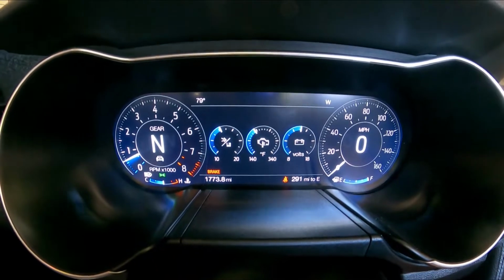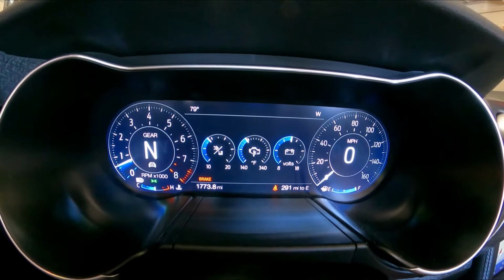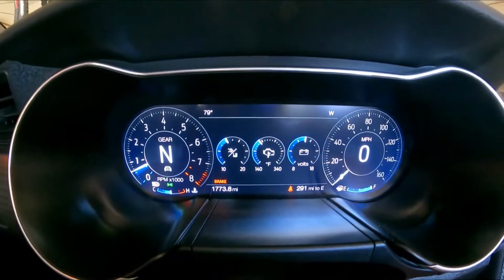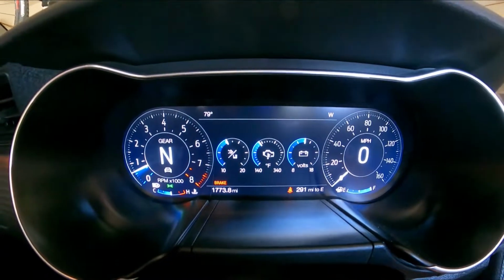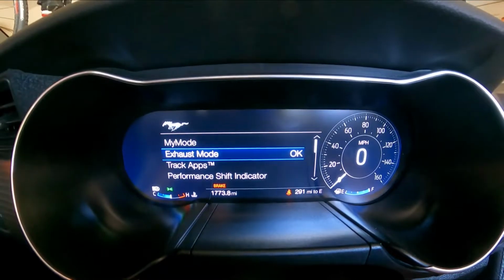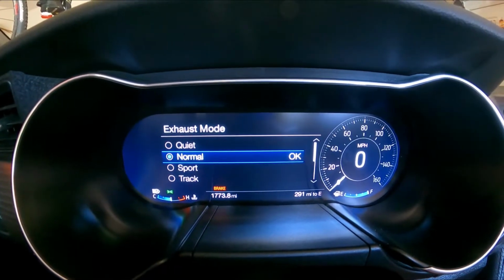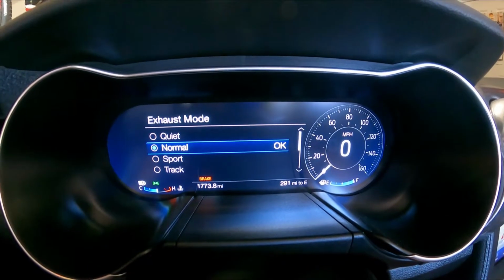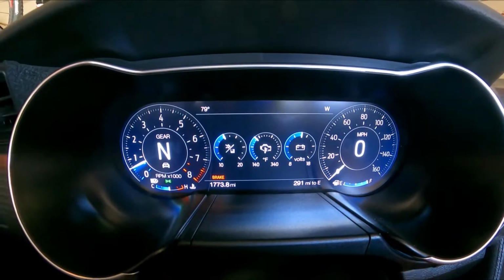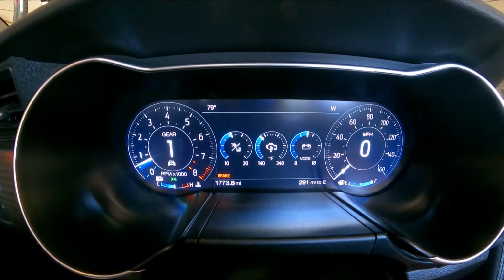And you can change those three gauges in the middle. I put the vacuum gauge up, the engine temperature and the voltmeter, but you can put all kinds of things up there. So pretty cool. I just think it's great, that active gauge cluster system. And then you could select the exhaust, whether it was quiet, normal, sport, or track. So you don't have to put a separate exhaust on this. It sounds good just from the factory. If you have the active exhaust, you can make it quiet or louder. So that's a little quick rundown on those gauges.